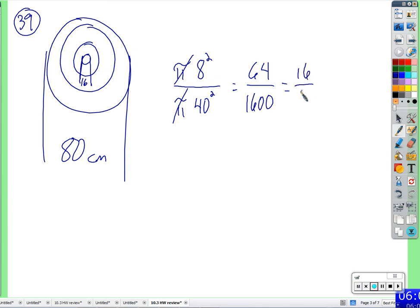Equals 16 over 400, 4 over 100, 1 over 25. Did I simplify that right? So the ratio of the area of the bullseye to the area of the entire target.